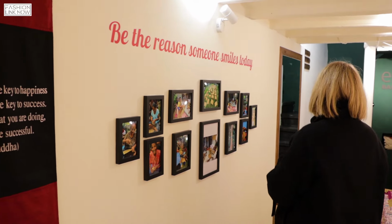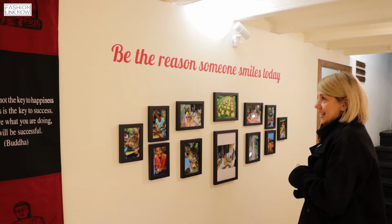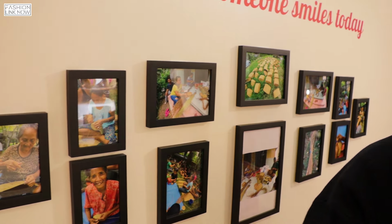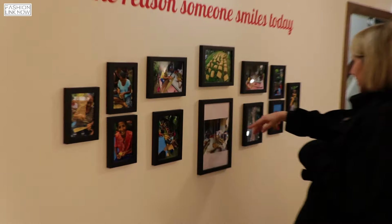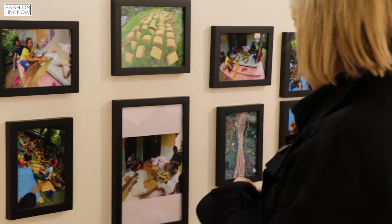We are in the store called Ecob Barcelona. This is an eco-friendly store. They're producing a lot of stuff, but the bags are the primary product. And look, you can see here how it's produced. And here you can see the whole process, how it's made.